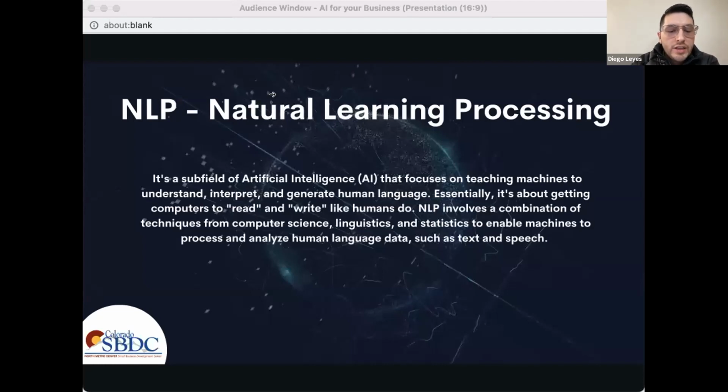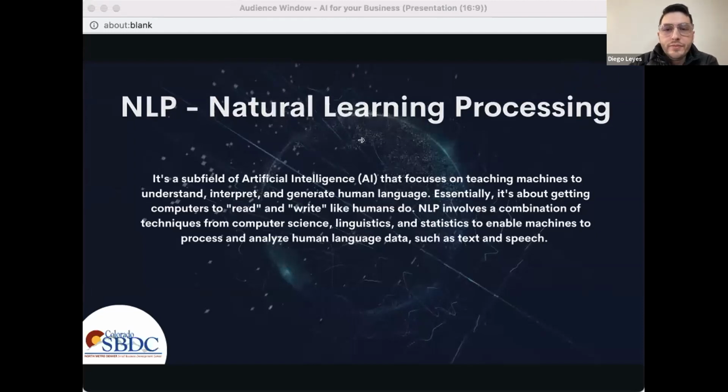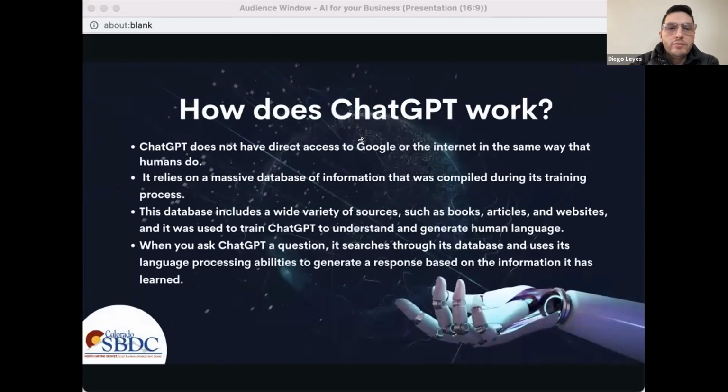In other words, it is like teaching a computer to understand and talk like a human, just like you learn to speak and understand language as you grow up. Natural language processing is about teaching a computer to understand the words, grammar, and context of human language. This way, the computer can understand what you mean when you ask a question or give a command. Okay, so having said that, we can now talk about how does ChatGPT work.